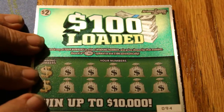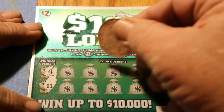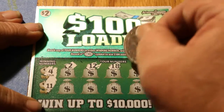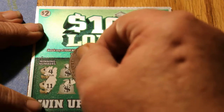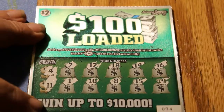Let's see what we can do. Winning numbers are 4, 11, 2, 12, 18, 14, 16, 1, 10, 8, 15, and 19. Nothing on that one.